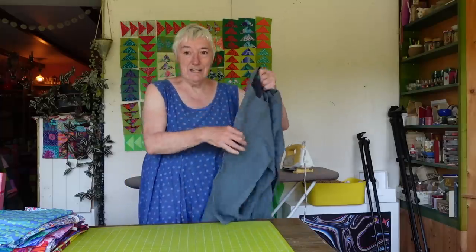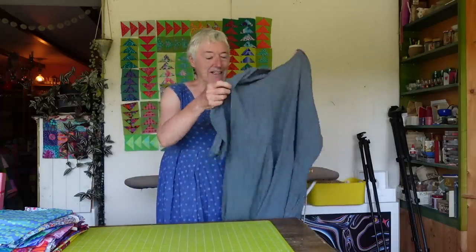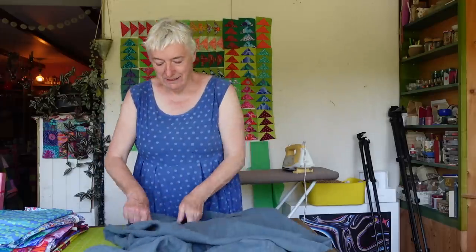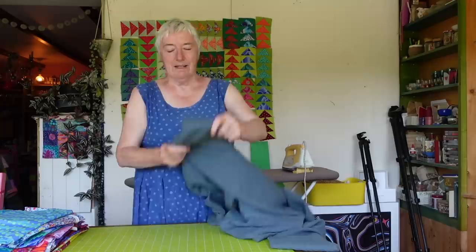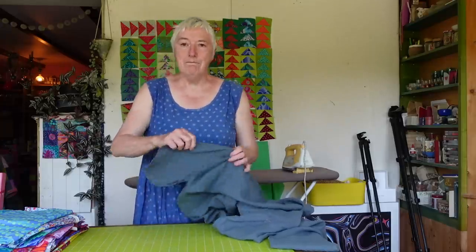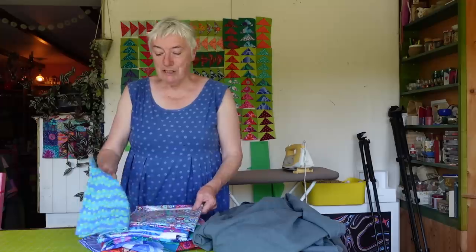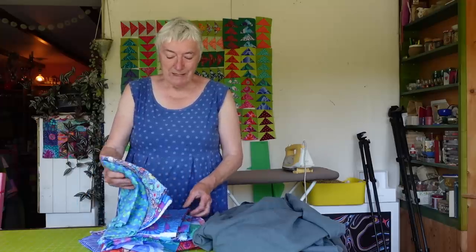So what I decided to do, I've got this dress here, which I like a lot. And it's got really, really nice pockets. So I'm going to take a pattern of the pockets and I'm going to make pockets like this one, make a slit in the side of the dress here and then put a pocket inside. Now, I haven't got any of this fabric, but I have got this big stash of fantastic Kaffe Fassett Free Spirit fabric. So I'm going to choose something from this pile here.